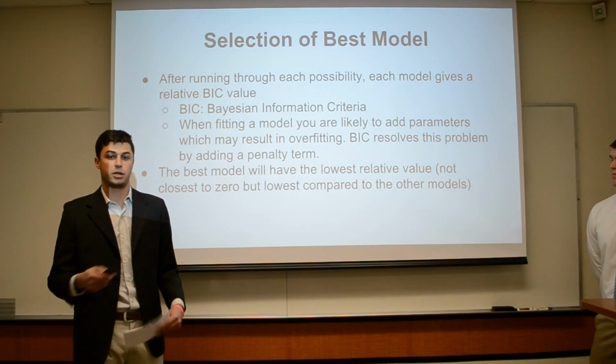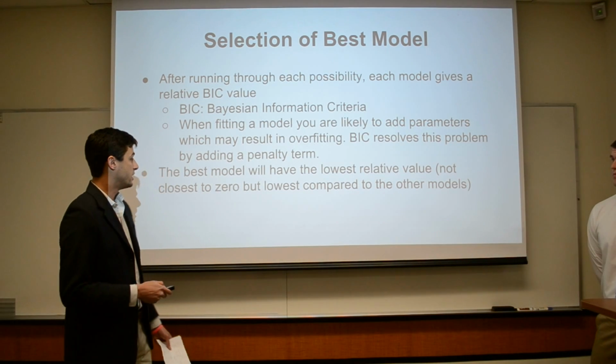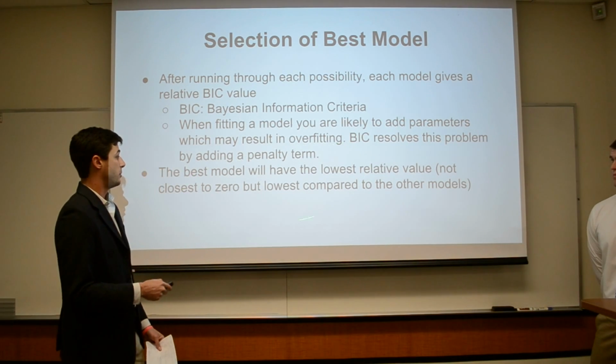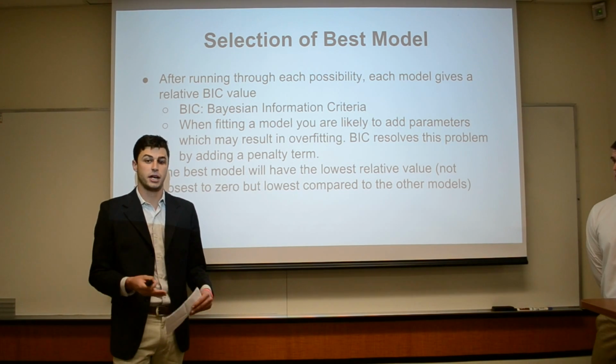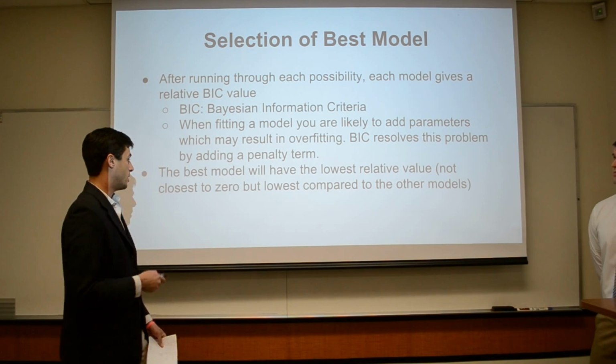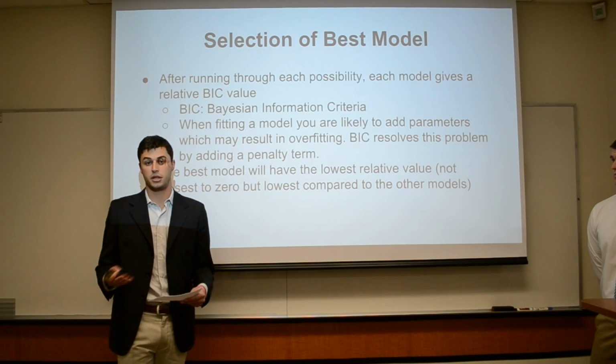So each one of those SARIMA models that we test with the R code spits out a BIC value, and then the lowest one is the best model. So our model goes through every SARIMA model, goes through the BIC values, and then picks the best one. And the BIC value is relative, not absolute, so it's the lowest relative to the other models, not closest to 0.